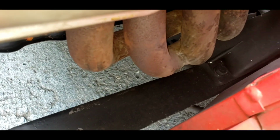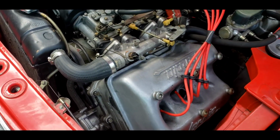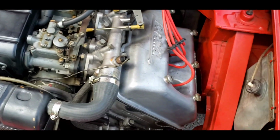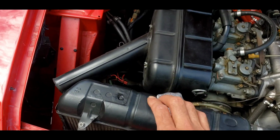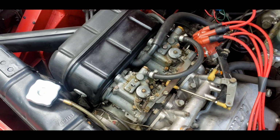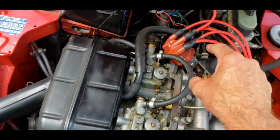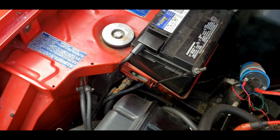Let's see if I can show that to you. Oh, it's factory. That's really cool. This is beautiful. I love this. And the whole engine is slanted, as you can see. Radiator here on the, ooh, it's hot. On the, would be the passenger side. Wow, this is awesome. So those are dual Solexes, I'm guessing 32s maybe. Electronic ignition, a Bosch blue coil, a battery, of course.